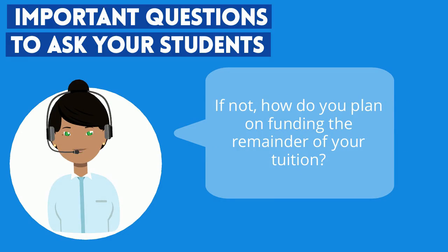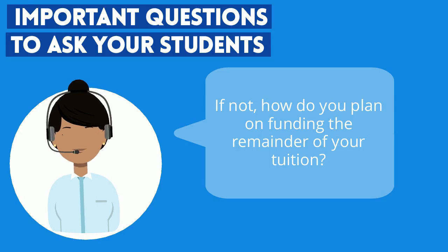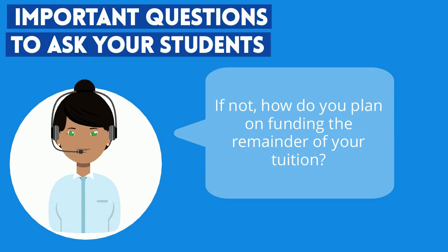If the student does not receive full coverage, it is important to determine if they have a plan for funding the remainder of their tuition not covered by the GI Bill. This way, the admission counselor can direct them to the appropriate resource to determine the next steps for funding.